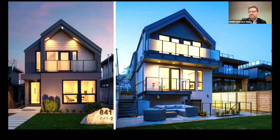We get into certain things that we can and can't do. We don't have to talk about that right now, but if you do have an idea and you're not sure because you've looked at the Bone Structure website and you saw only flat roof style homes, please reach out to us and we can let you know right off the bat if yes, we can do that, or no, you'd have to make some tweaks, and what would those tweaks need to be in order to make it work with Bone Structure.